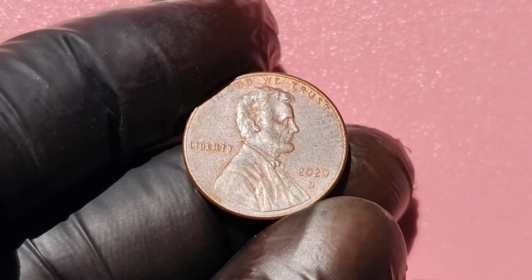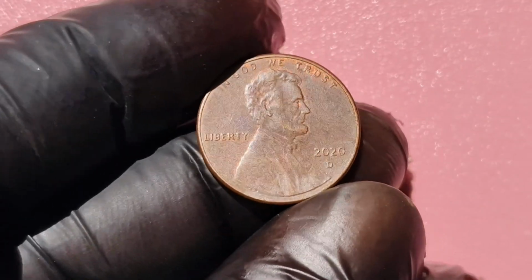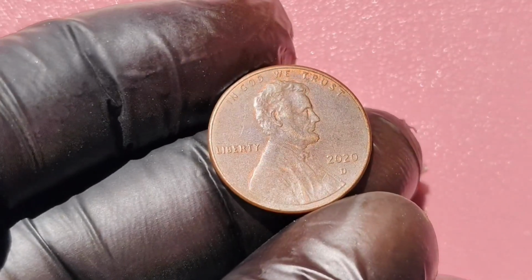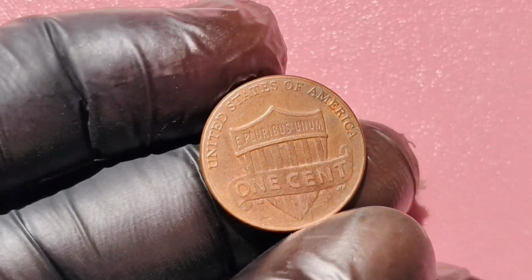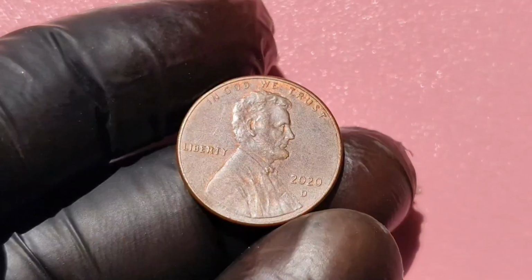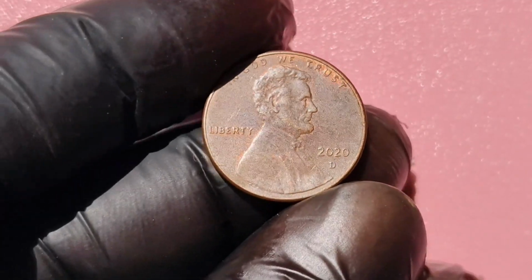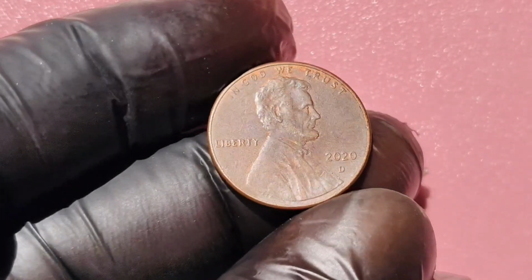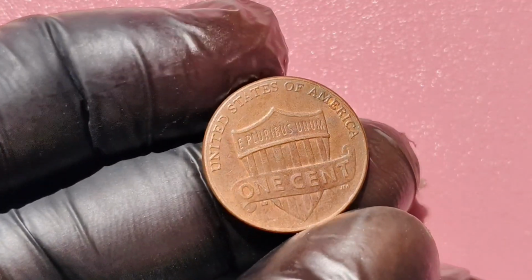Let's kick things off with a bit of background on the 2020 mint mark Lincoln penny. This particular coin was minted in Denver, hence the D mint mark, as part of the United States Mint's ongoing efforts to produce coins for circulation. The Lincoln penny has been a staple of American currency since 1909, when it was first introduced to honor the 100th anniversary of Abraham Lincoln's birth. Over the years, the design of the penny has undergone several changes, but the image of Lincoln himself has remained a constant symbol of unity and strength.